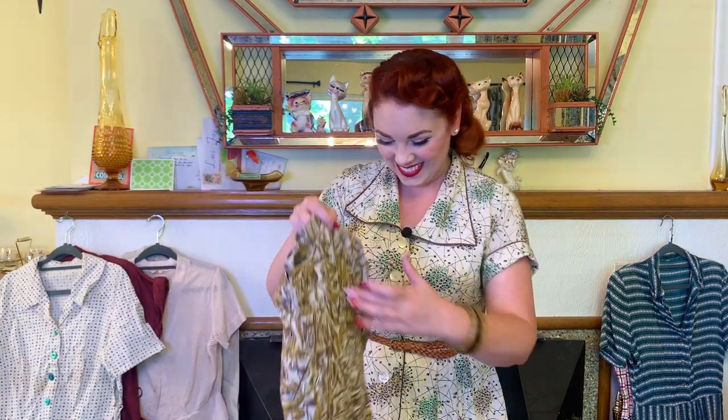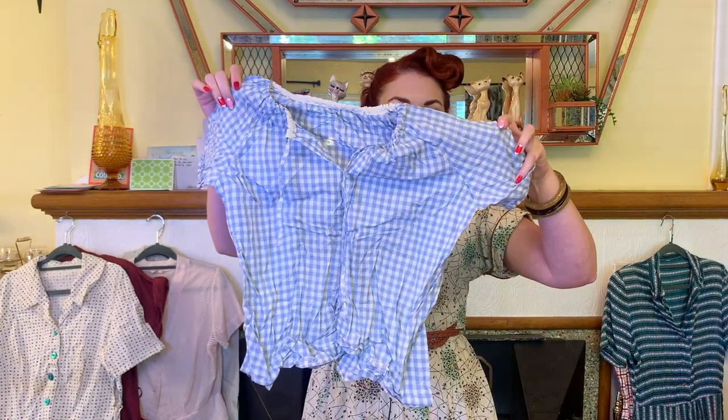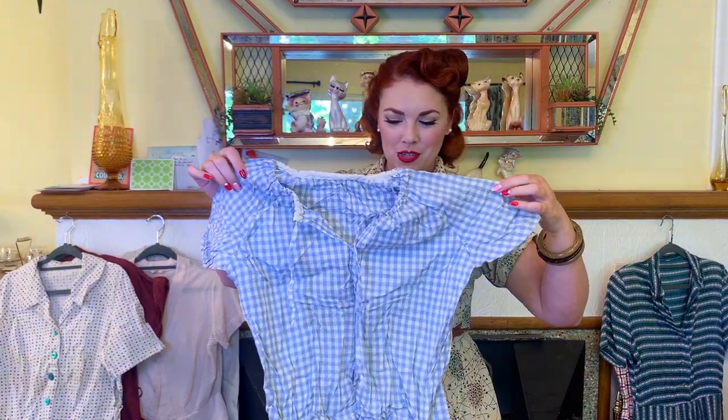I hope so. I found another super cute summery top. Look at this blue gingham. It's so cute. It might be too small. I'm not sure.